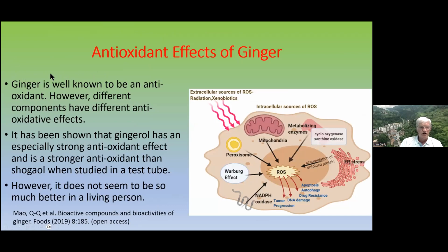Well, ginger is well known to be an antioxidant. However, different components have different oxidative effects. And so here we can see oxidation is particularly ubiquitous in the human experience. We make a lot of oxidative compounds in our own bodies ourselves, but also we have radiation that causes oxidation and we need protection from. We have xenobiotics and various toxic compounds in our environment that cause oxidative damage. Actually, some people do a lot of things that introduce it themselves, like smoking and things like that.